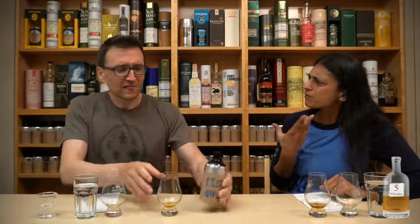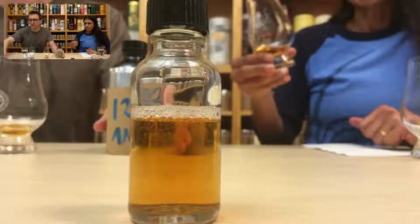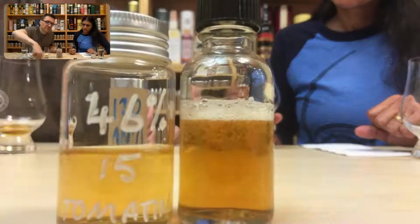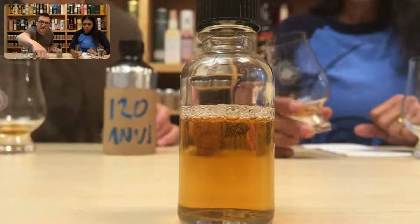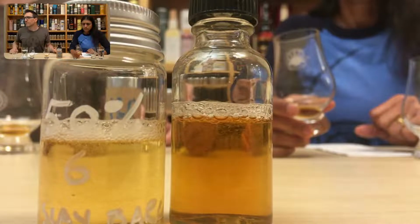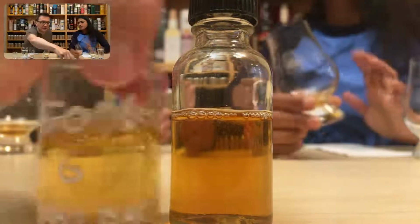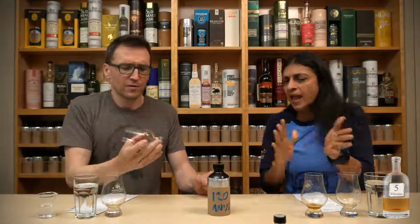Doesn't feel like 46%. Have you seen the size of the bubbles? Wait a minute. Really? This 46 is compared to the 15-year-old we're comparing to. Look at the way those bubbles are holding up. There's no way that's 46. You compare it to 50. Look, the bubbles look even bigger than 50. It is very oily. I can't believe it's 46. It's very, very oily.